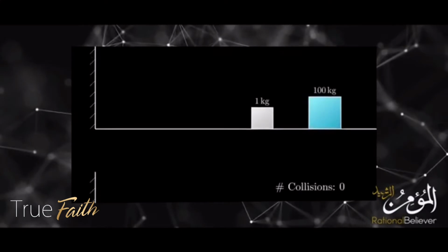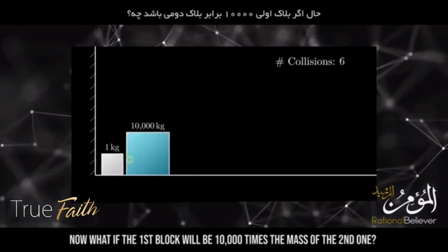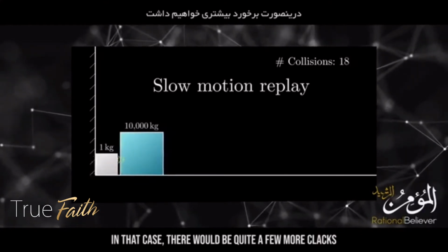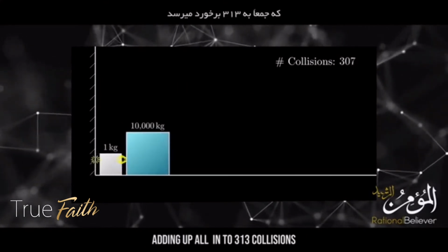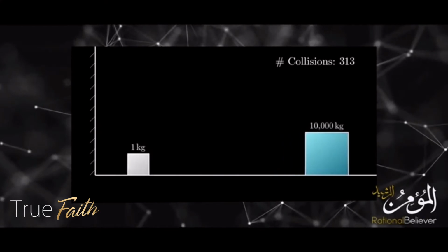Now what if the first block is 10,000 times the mass of the second one? In that case, there would be quite a few more clacks, all happening very rapidly at one point, adding up to 313 collisions. Well, actually, hang on. Wait for it.